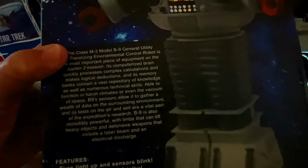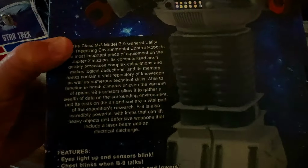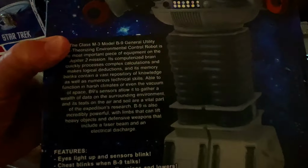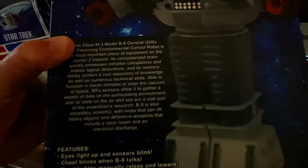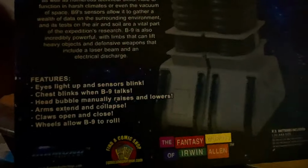And we can go to the features. The eyes light up, the sensors blink, the chest blinks when the B-9 talks. The head bubble manually raises up and lowers, cool. Arms extend and collapse, claws open and close, and the wheels allow the B-9 to roll. And this is Diamond Select.